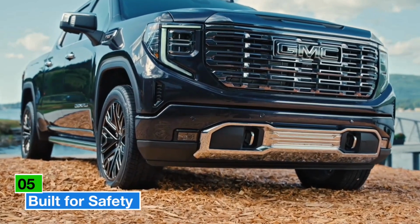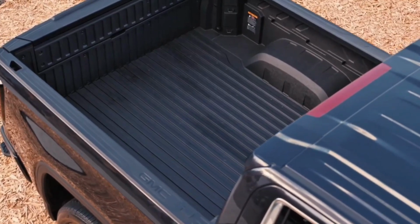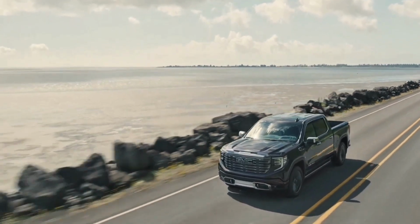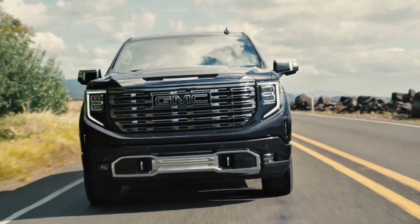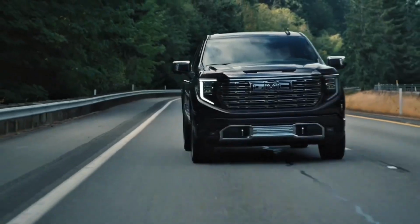Number 5. Built for safety, confidence you can rely on. Safety is a top priority in the 2025 GMC Sierra HD, and its design reflects that from the ground up. With a gross vehicle weight rating often exceeding 10,000 pounds, this truck's sheer size and robust construction provides a protective advantage for its occupants in the event of a collision.